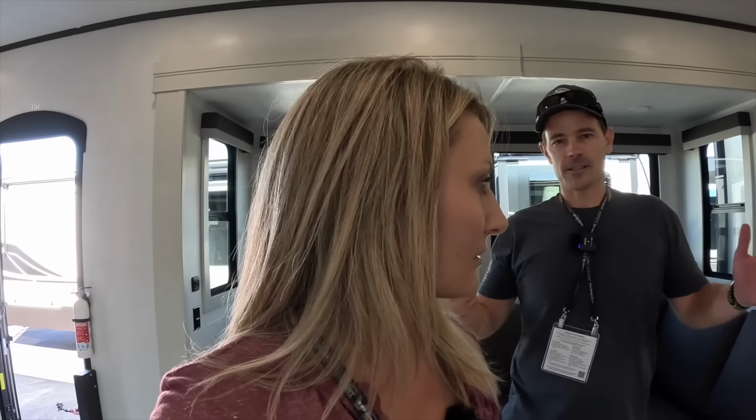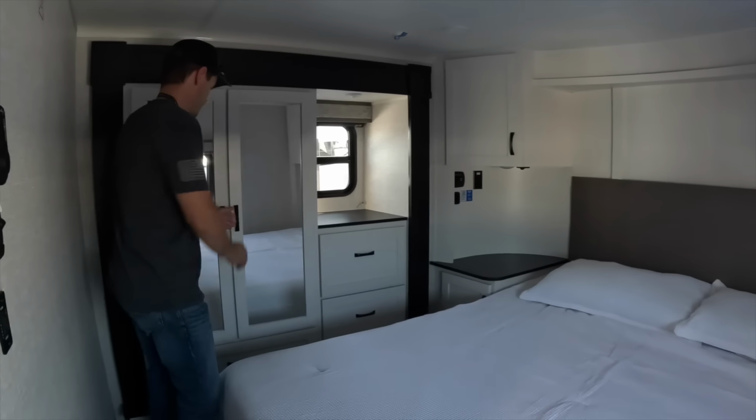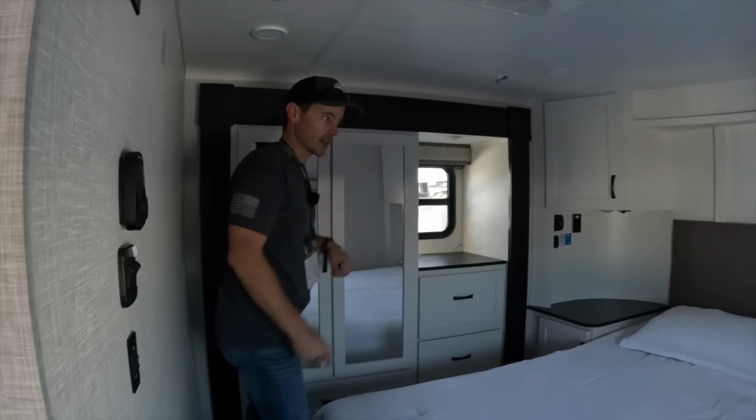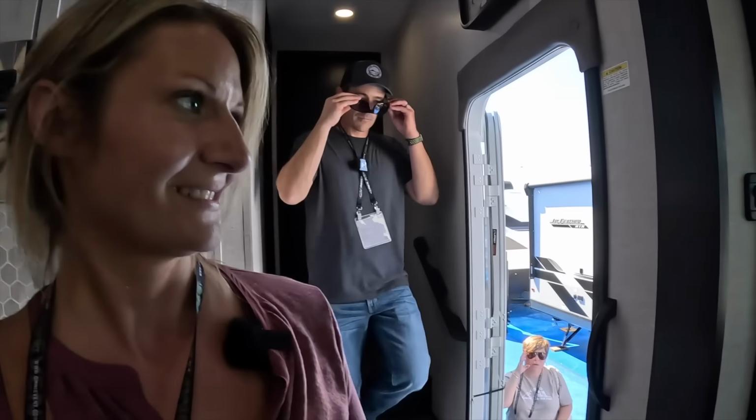A toilet that dumps itself. So you got... There's a closet in there. I'm not going to break it. This is a nice model. I've got to help him with doors.